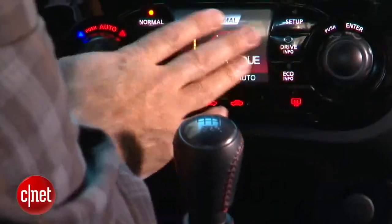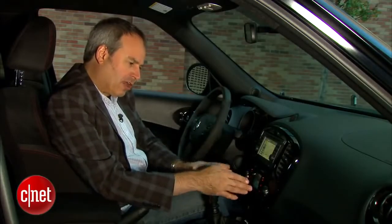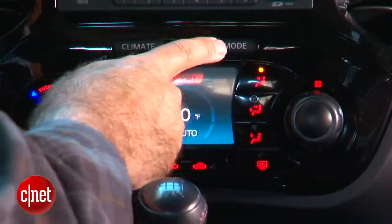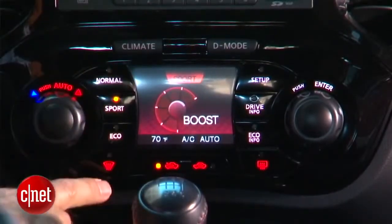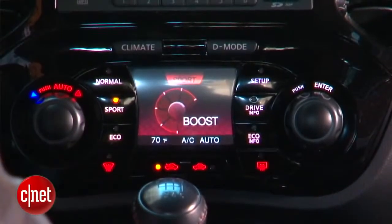Another really cool thing about the Juke that we also see in this Juke NISMO is D mode. We get this little panel down here, and if I push the climate button, it shows the normal climate controls, the temperature, all that good stuff. Then I hit D mode, and all the buttons change, the screen changes, and you can set it between normal, sport, and eco.